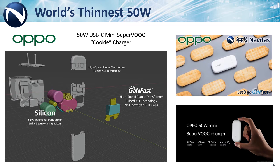Continuing the single output trend, Oppo is another leading smartphone company in the same group as OnePlus and the Realme brands. In July, it announced the 50-watt mini cookie charger, which is on sale next week from December the 12th. High-speed GaN performance is used in a new pulsed topology to minimize the transformer and eliminate the bulky electrolytic hold-up capacitors. This is a beautiful design from the innovative fast-charging leader and is the same size as the popular Wang Wang cookie.